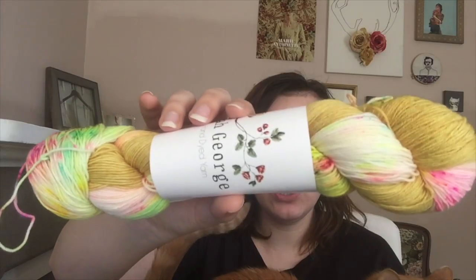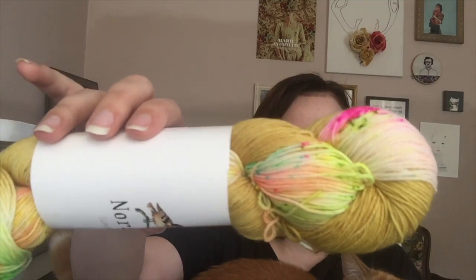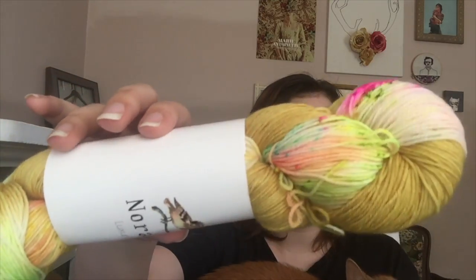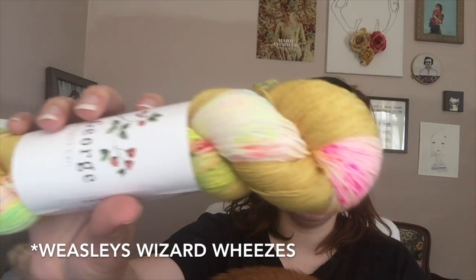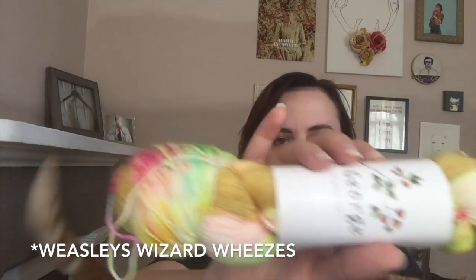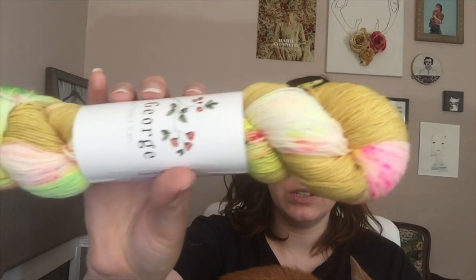Okay, Harry Potter grab bag. I don't even know what I'm grabbing for. Oh yes, this one is Fred and George. And what I love most about it, although of course I love the pops of neon because those make me think of like Zonko's joke shop, but I really love this twist of the mustard and the cream as the base. I just think that's really special. That was definitely what sold me on this one.